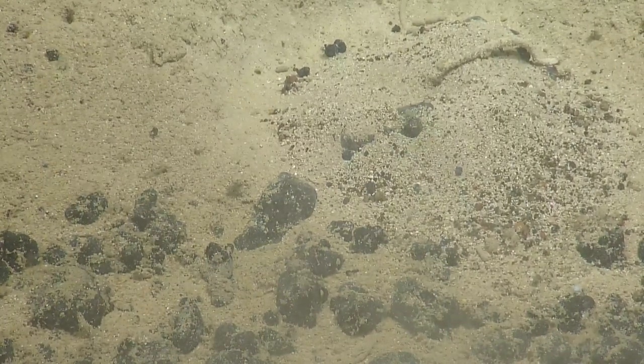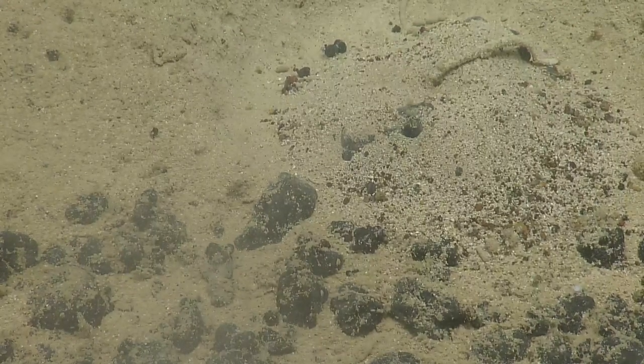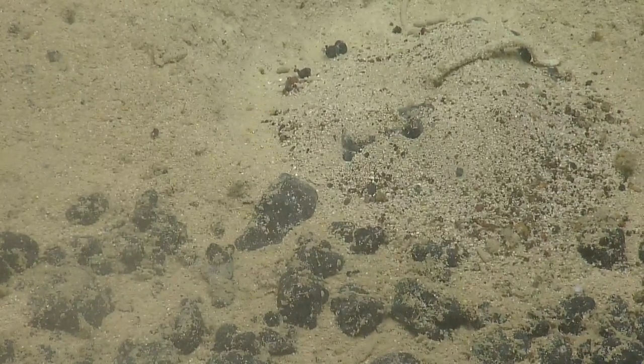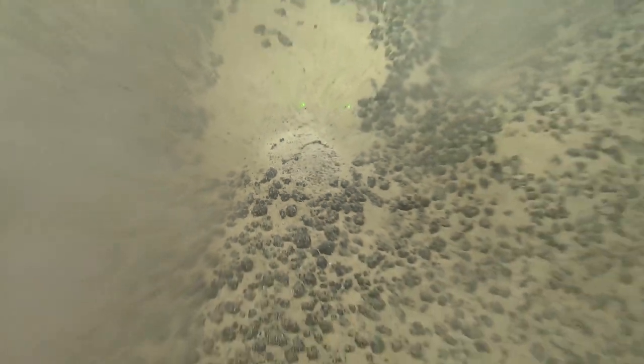I think we're just looking at a pile of sand. Yeah. Oh, full wide. We tried. Something moved it.